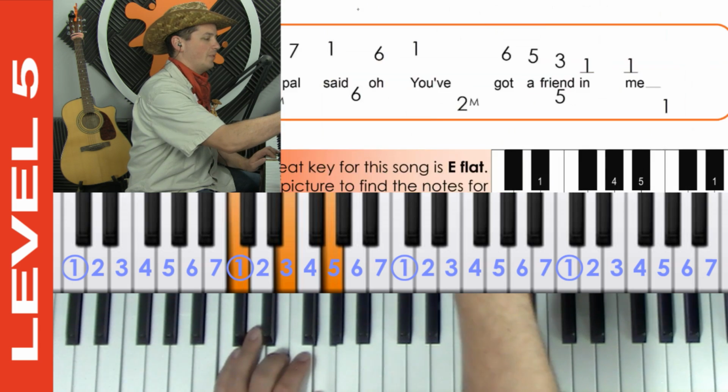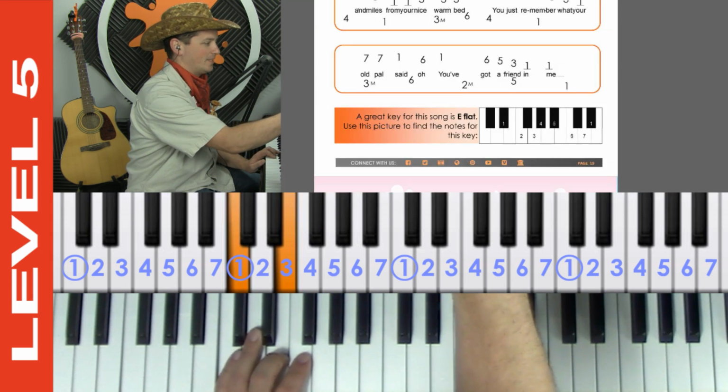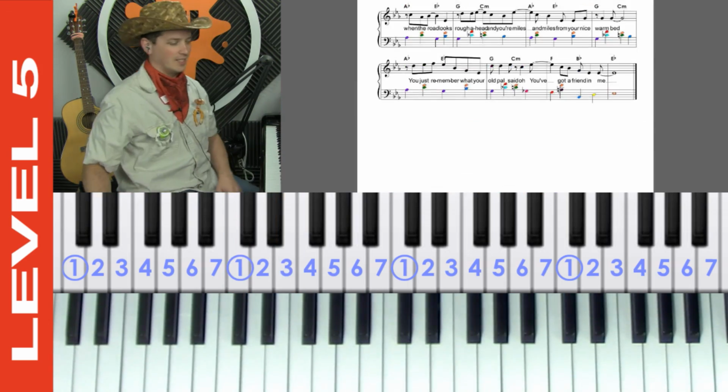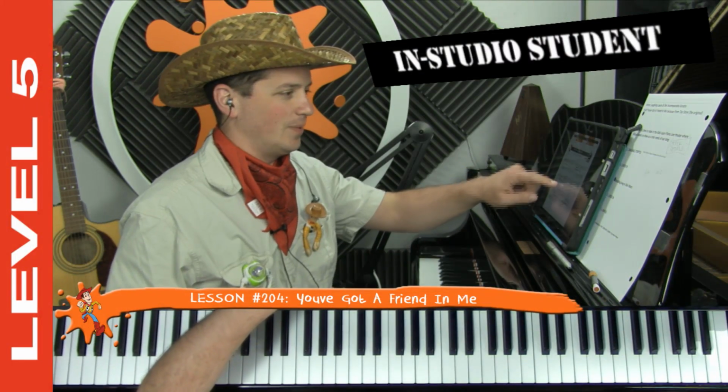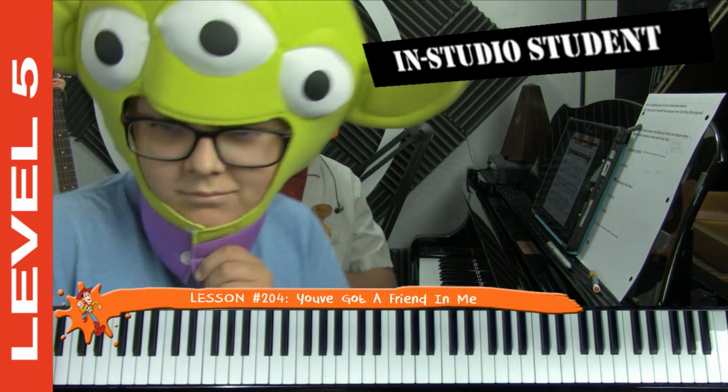Okay. By the way, your chart for E flat is down there if you're wanting to play this thing in the key of E flat. But enough of my craziness. Let's check in with Nate the Great and see what kind of craziness he has going on, because he is usually pretty awesome at this stuff.